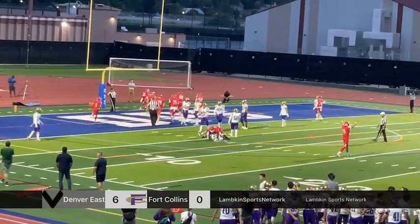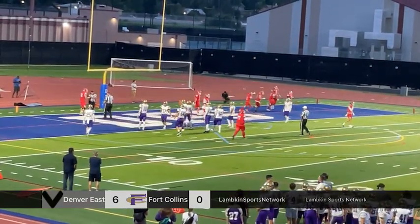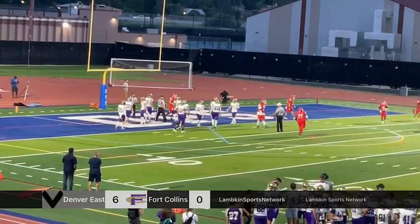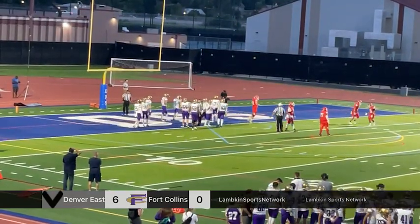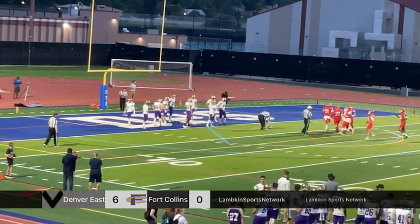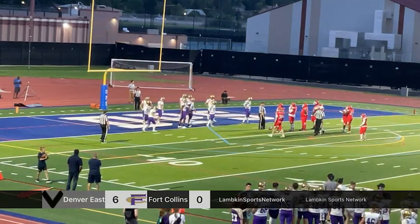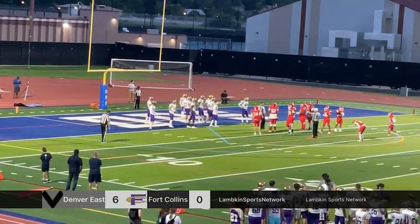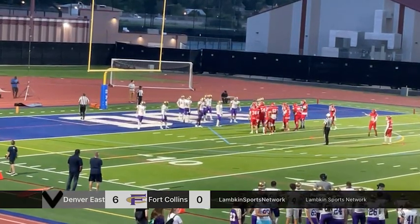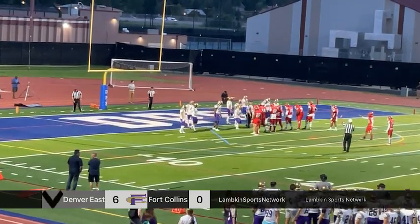Right at the gut. Let's see. Denver East goes for two this time. Got some tired Lambkins out there on defense. Giving Denver East all kinds of confidence. They're going to attempt the extra point. Not a great kick last time. They still have confidence in this kicker, but let's see what happens.